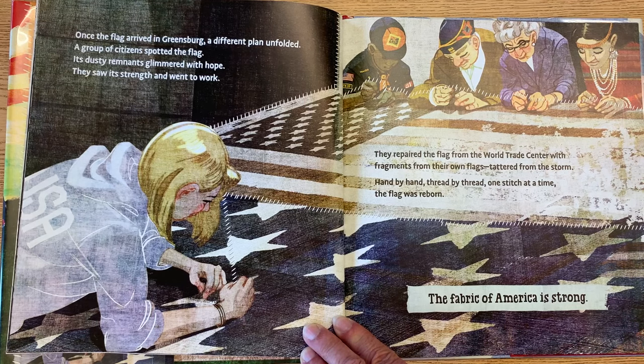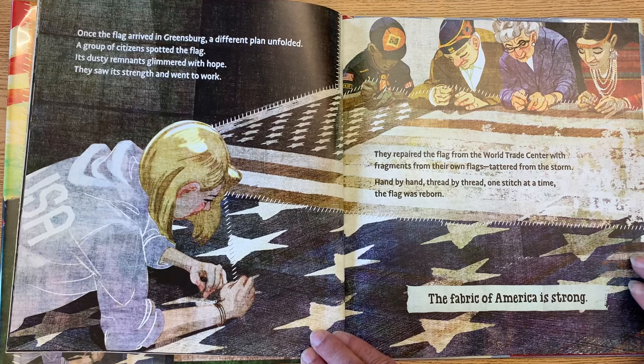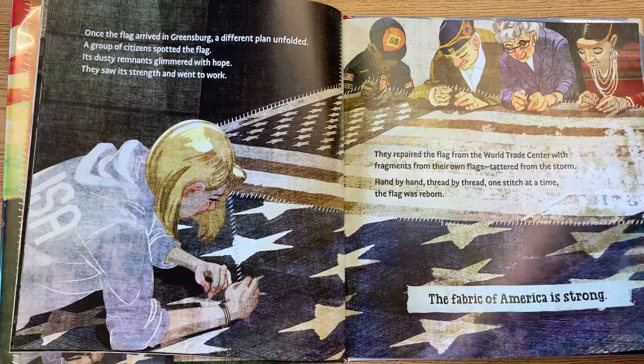They repaired the flag from the World Trade Center with fragments from their own flags, tattered from the storm. Hand by hand, thread by thread, one stitch at a time, the flag was reborn. The fabric of America is strong.